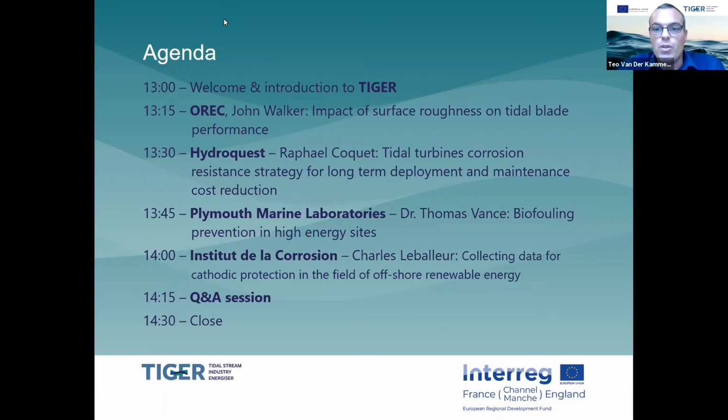We'll then move over to Dr. Tom Vance from Plymouth Marine Laboratory, who'll give us some insight into the work they've been doing on biofouling prevention, with particular emphasis on high energy sites, such as tidal energy sites. And then last but not least, we'll move to Charles Leballeur from the French Corrosion Institute, who'll give us some insight into cathodic protection and what the requirements are there for offshore renewable energy.